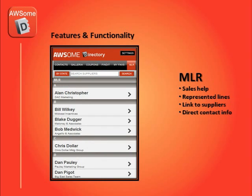The MLR section allows distributors to contact multi-line reps. Often they are the preferred contact. Distributors can cross-reference MLRs in the supplier listing or find them individually.